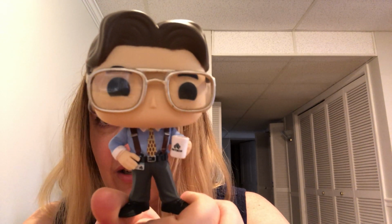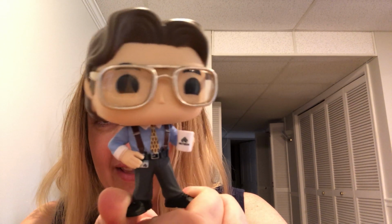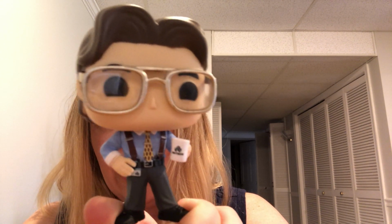And then my other one that I had to get from the series above anything else was the bad boss himself, Bill Lumbergh. So here you go. And another thing I love about these particular pops, since they're based on the real people, it looks like him. You know, you look at this pop and you know that that's who it is. If you've seen the movie, you know.